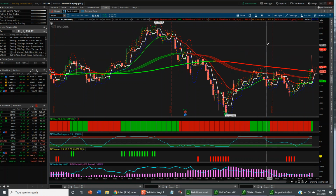The best one that I'd be watching right now is NVIDIA. The opportunity to get in is there. It just has not quite yet come to full maturity.